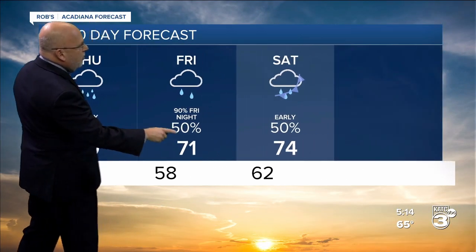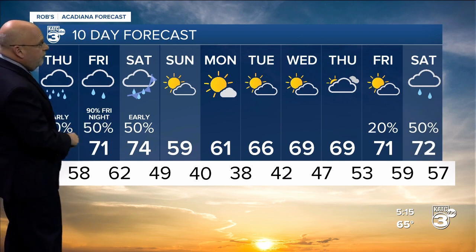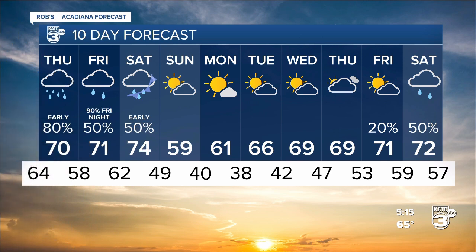No rest for the weary, with rain chances back up to 90% for Friday night. Could catch a couple of inches Friday night, ending early Saturday. Then after that, a nice dry stretch ensues, and it will cool off as well, getting back to near normal for late January, early February.